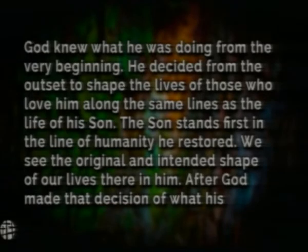God knew what he was doing from the very beginning. He decided from the outset to shape the lives of those who love him along the same lines as the life of his son. The son stands first in the line of humanity he restored. We see the original intended shape of our lives there in him.